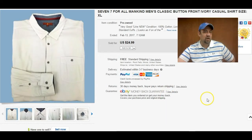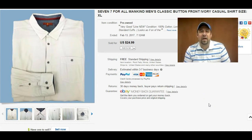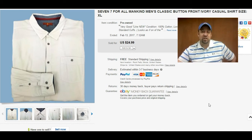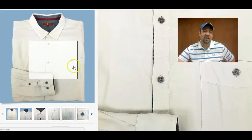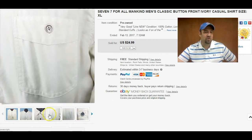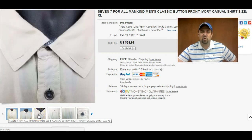The greatest. This here's a first for me as well. This was $7 for All Mankind. I didn't even know they made shirts. Typically, I know that they make jeans. The jeans sell well. But this was just kind of a beige shirt. Yeah, you like my background there? I hate doing beige and white and all that stuff. It's hard to get good photographs of those. But this is just typically how I did it instead of doing the full length shot. This sold in less than 24 hours.